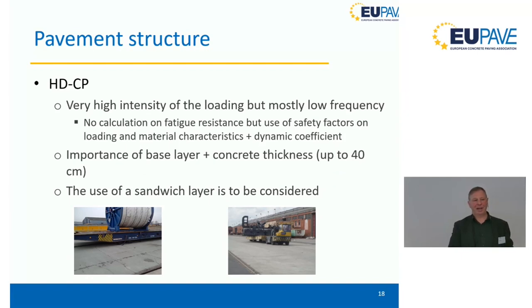For the real heavy-duty concrete pavements, the intensity of the loading can be really extreme, very high. I already mentioned this case of a really heavy coil, about 70, 80 tons on this trailer. It can be very high, but the frequency is again low. So while for roads the design is mostly based upon fatigue resistance with a fatigue law, this is not really valid for those low frequencies. In the design procedure, it's better to use a safety factor on the loading or on the material characteristics, and if necessary, also a dynamic coefficient.